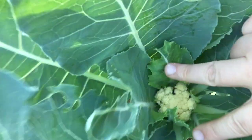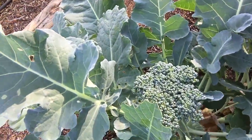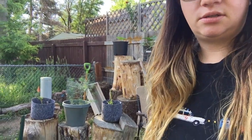So I thought that I had killed all of the cauliflower. Well, not actually. Look at this. Look at that little guy, it's so cute. We got little cauliflower, isn't that so cute? And this morning, I am going to harvest this beast. So we have managed to grow broccoli. It's really exciting.